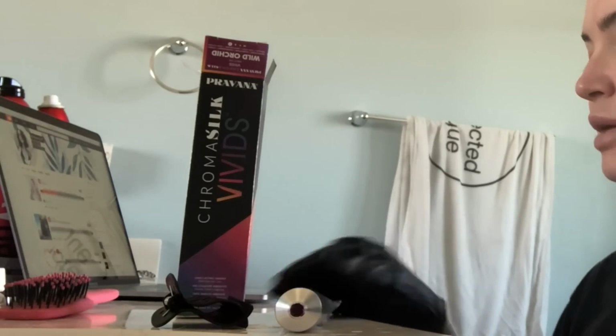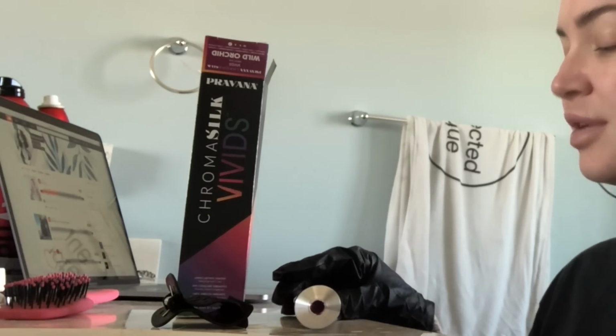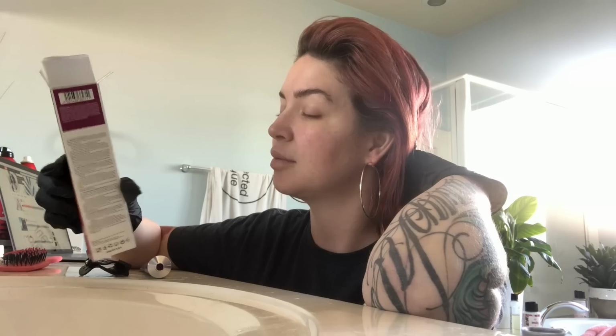So today I'm gonna be using the Pravana Chroma Silk Vivids. Real quick, this stuff, again, I've already used it. My hair felt so good. It still does. It feels amazing. You know, her lifting and putting color on it, my hair feels really, really good. So this color did not do any damage. I've used colors before and they feel chalky and just super gross. This hair color is incredible.